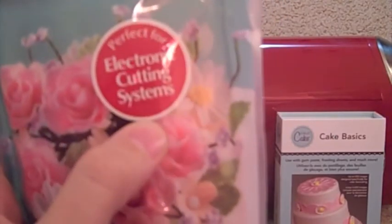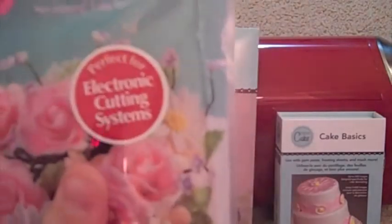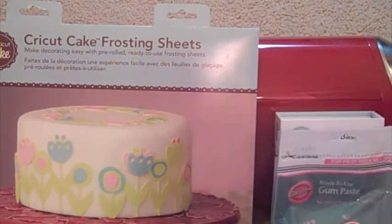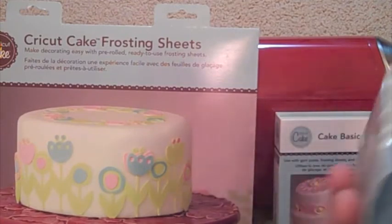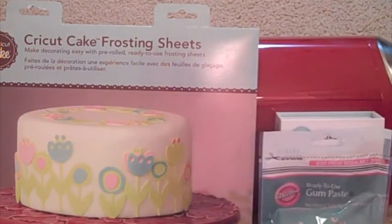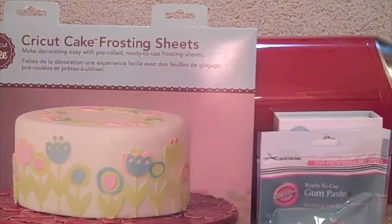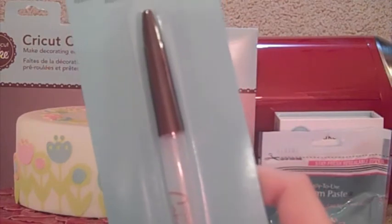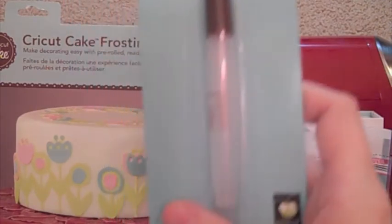But it says it's perfect for the electric cutting machines, so I'm going to try it out just to see. And once I figure it out, I'm going to make my own fondant and stuff. I love to bake, so this is why I wanted it, because my son's in Mother's Morning Out and he'll be starting school soon. I don't really care to cook a lot, but I love to bake.